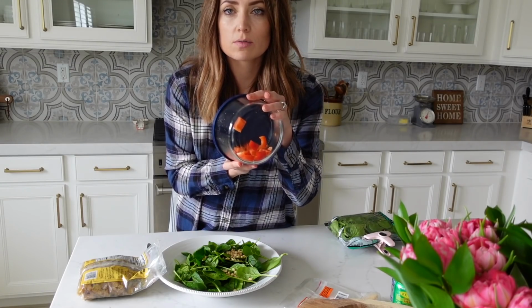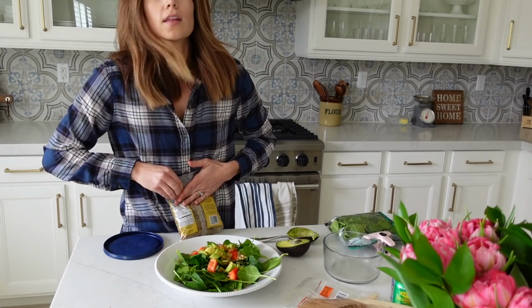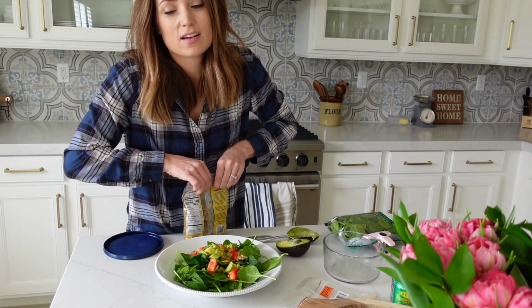So I usually cut red peppers ahead of time so I can just sprinkle those on. And then if I have any avocado, I use that. And then some golden raisins. And then some type of cheese. I like feta or blue cheese.